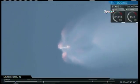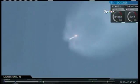Coming up in about 20 seconds, we'll have main engine cutoff, MECO 1. That's where all 9 Merlin engines of that first stage will shut down, and we'll see stage separation. Stage separation will be actuated by 4 pneumatic actuators on the first stage.